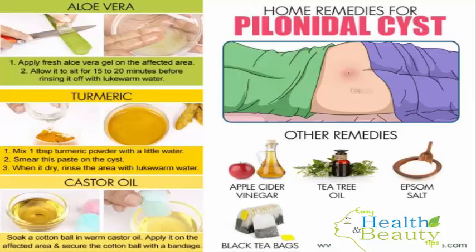6. Garlic. Garlic is another effective natural remedy for pilonidal cysts, thanks to its potent antibiotic and antifungal properties. When taken internally, it also helps boost the immune system to fight infections and promote healing.